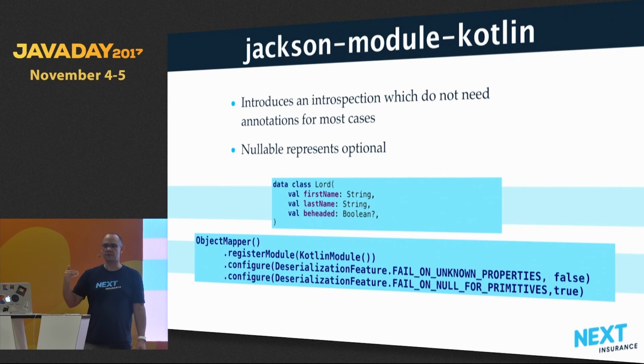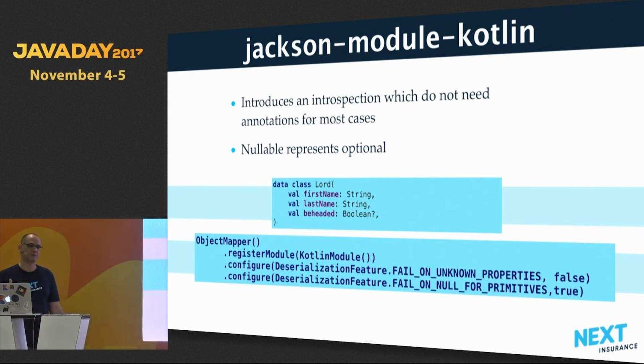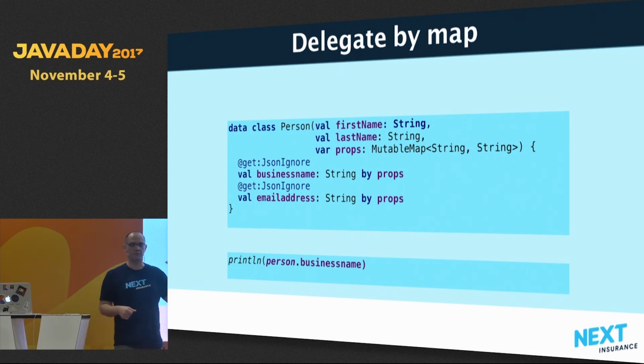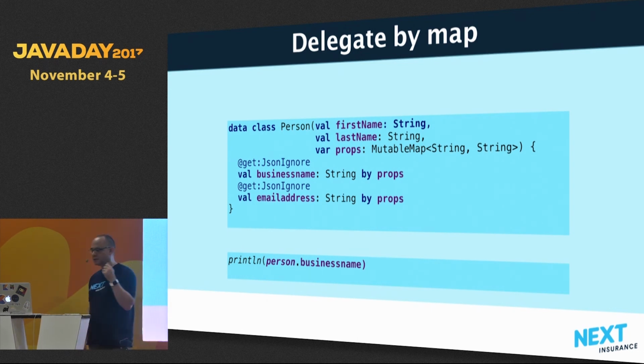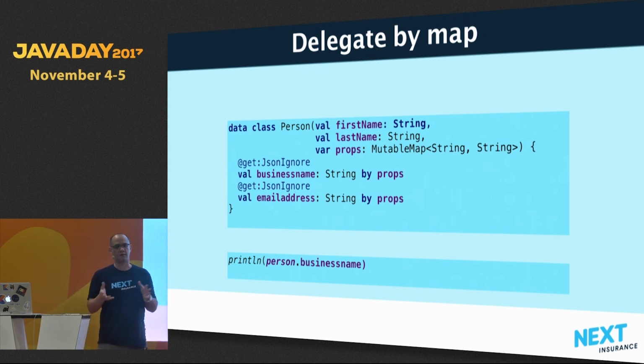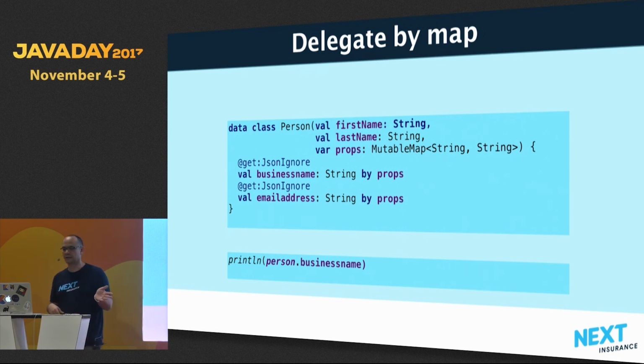You added a new property, you make it nullable until all the clients are upgraded. When they are upgraded, if it is mandatory, change it from nullable to non-nullable, and you're done. If you remember the example from a few slides ago with the delegate by map, if you want to use it for serialization and deserialization, you will need to add JSON ignore on these properties. Otherwise, Jackson will try to serialize and deserialize them, and it will create a mess.